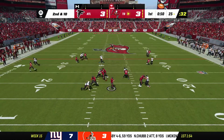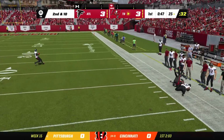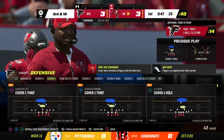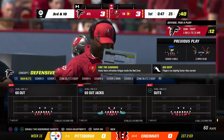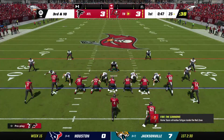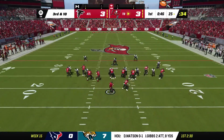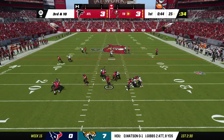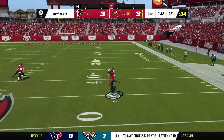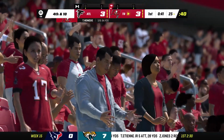Throwing again on 2nd and 10. Heinicke. And this one taken in on the right sideline, but not in the field of play. They say it's incomplete. The throw led him a little too far. It brings up 3rd down. Now they face a 3rd and 10 after back-to-back incompletions. They take a shot downfield there, but it ends up falling incomplete.